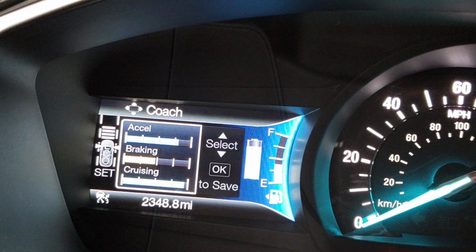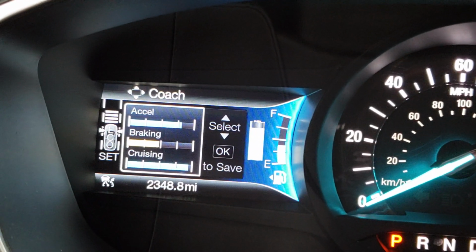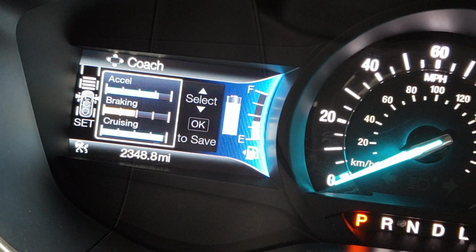Coach, yeah, this thing will coach you. It'll tell you how much energy you saved on each brake. When you brake, it'll tell you how much energy you recovered that you were capable of recovering, percentage-wise. It'll even keep track on the cell phone app and compare you to other drivers in the area.